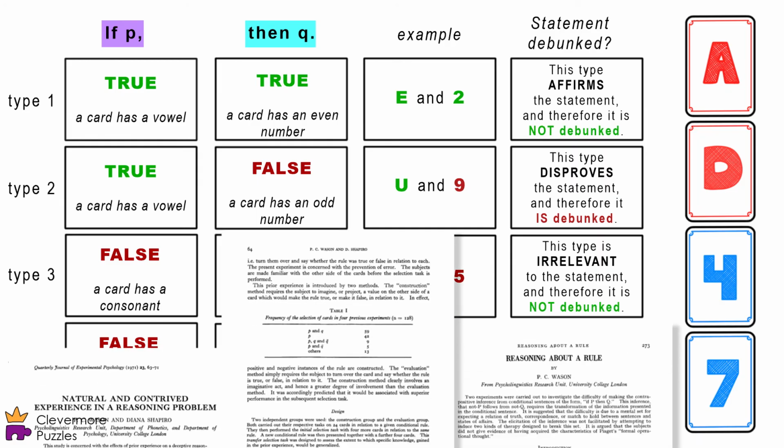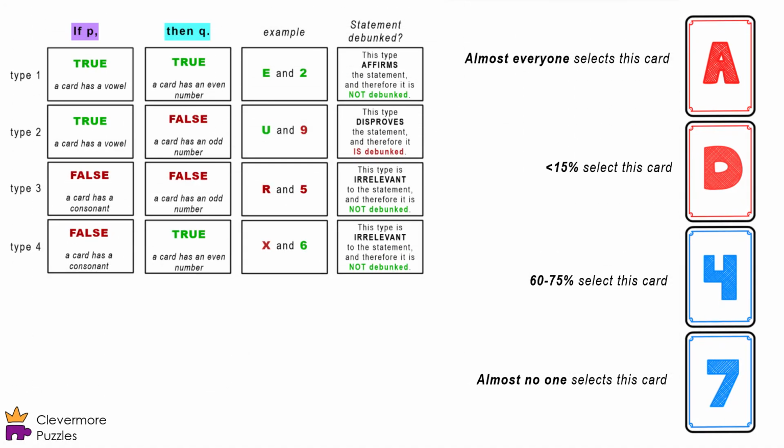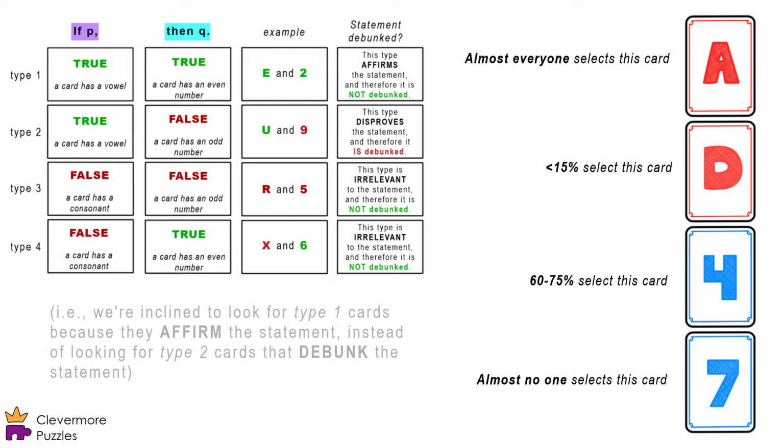Wason's studies, and those of others who replicated his experiments, showed that a majority of those tested wanted to flip this card over even though it's unnecessary. Plus, only a very small minority chose to flip over the card showing an odd number, even though that one is necessary. This seems to indicate our brains are more inclined to seek information that validates claims rather than information that debunks them, even when doing so is contrary to the task we're trying to perform, and even when those being tested had been formally educated in logic.